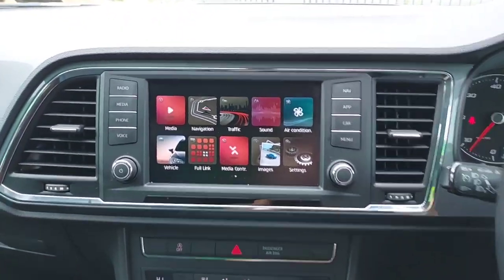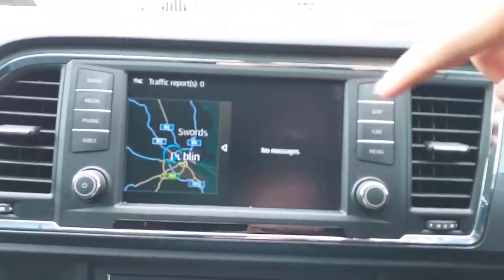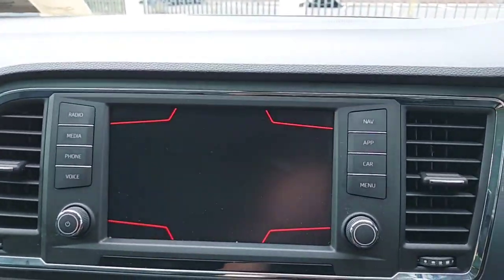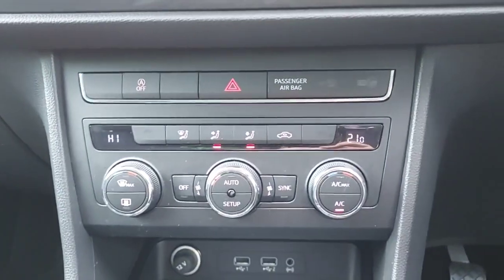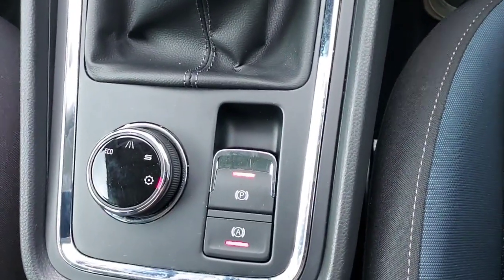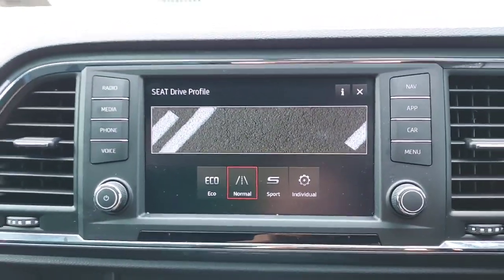And then just taking a quick look into the front of the car here, you can see we have a nice big touchscreen media console, built-in satellite navigation. We do also have App Connect, where you can connect your phone through Android Auto, Apple CarPlay or MirrorLink. And then moving down, we have our dual climate control and a few charging points and aux port, electronic handbrake with auto hold, and then we have a choice of four different driving modes: Eco, Normal, Sport or Individual.